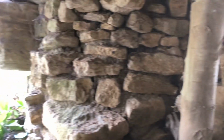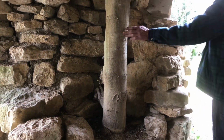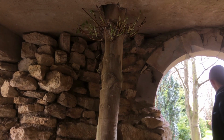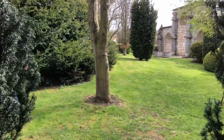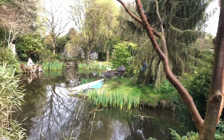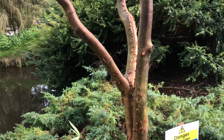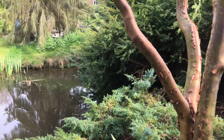Take note of this tree here. This makes an appearance later on. Another fantastic acer griseum there as well. Another paperbark maple.